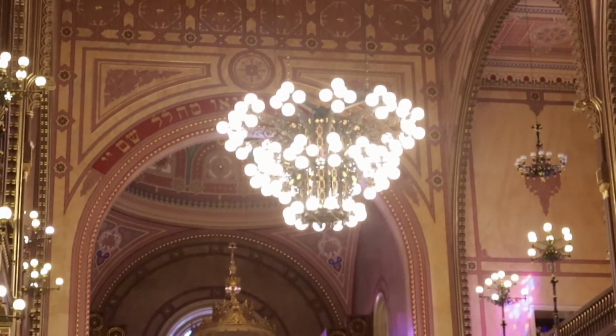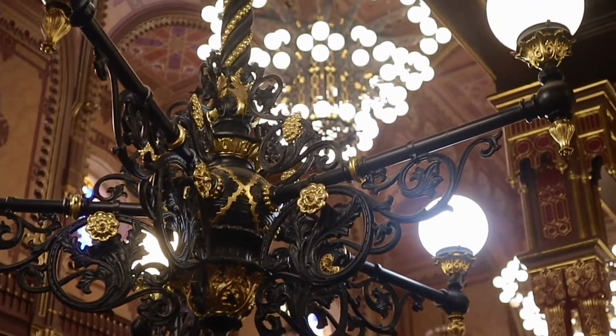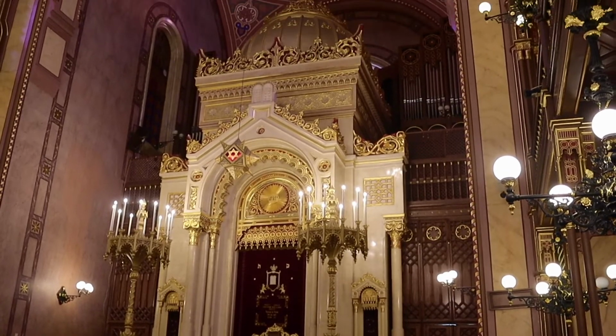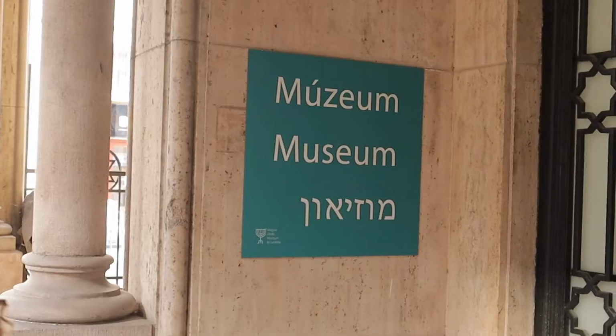So this synagogue is very unique compared to others, not only because of the size, but also the gold and the inside walls all painted. It's not normal to have a synagogue like that. Usually it's more simple. Yeah, much more simple, just to pray. But here it's very different, and it's a very beautiful building. Let's go to the museum.